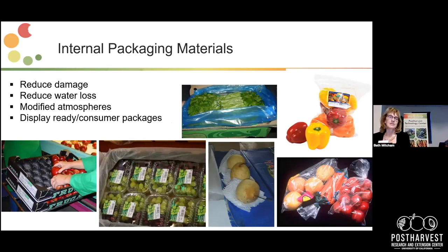But the inner packaging is maybe causing even more challenges, I think, for the produce sector. So the internal packaging material is used to help stabilize the product within the carton, to reduce damage. But very importantly, for a lot of commodities, it's used to reduce water loss. It may be used to modify the atmosphere around the product to help extend shelf life. And many of those internal packaging materials are display ready or consumer packages for the consumer to buy as a unit and then take home.